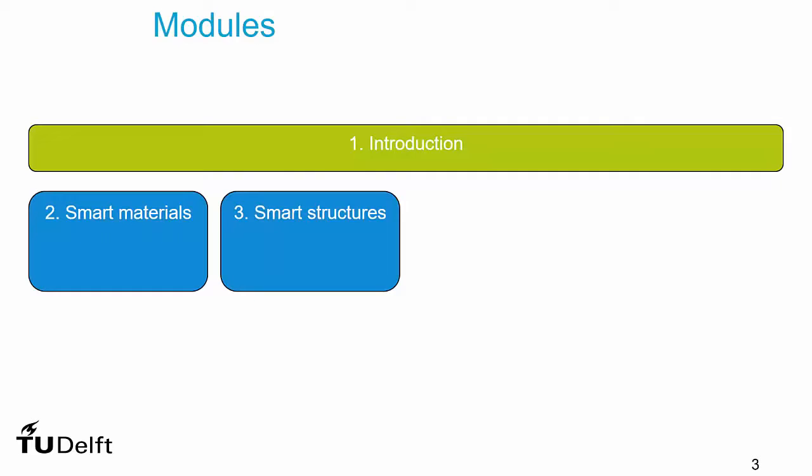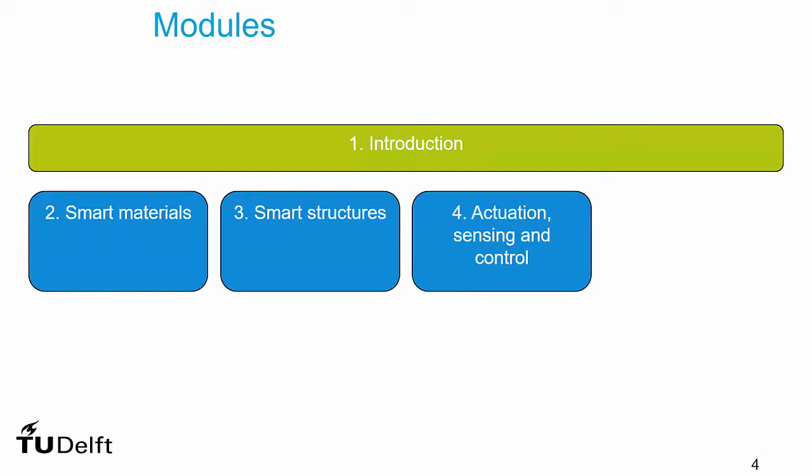Secondly, we will take the materials one level higher. We will integrate smart and regular materials into multifunctional and morphing materials. Next, we will integrate these smart structures and materials into controlled systems. There, we will talk about smart actuation, smart sensing, and to close the loop, smart control. We will also touch upon the topic of autonomous structures.